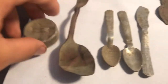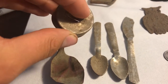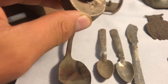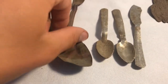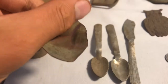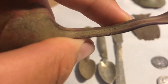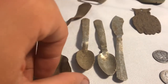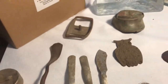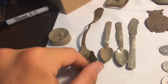And I also found this nice cookie cutter. You would hold it from this little strap right here and then just use it to cut pieces of dough. So it's pretty cool. And we did get this nice mangled spoon. And in the back it says Rogers Nickel Silver. And that's a silverware company that existed from the very early 1900s to around 1930. So that's when this little spoon dates.